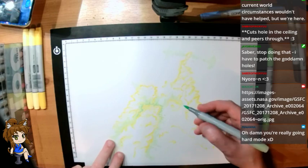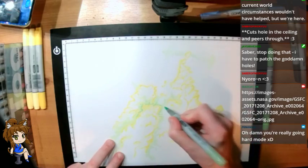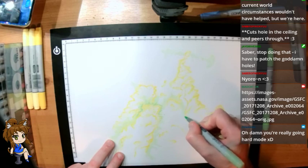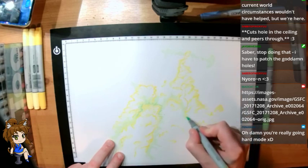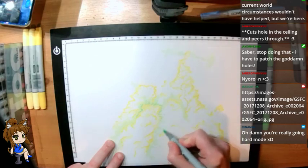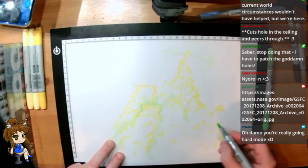Oh damn, you're really going hard on it. Oh yeah. I said I'm not trying to draw it exactly, but the inspiration is that. I was hunting through the NASA website to see what I could find, and I was like, ooh, I like the look of that one.